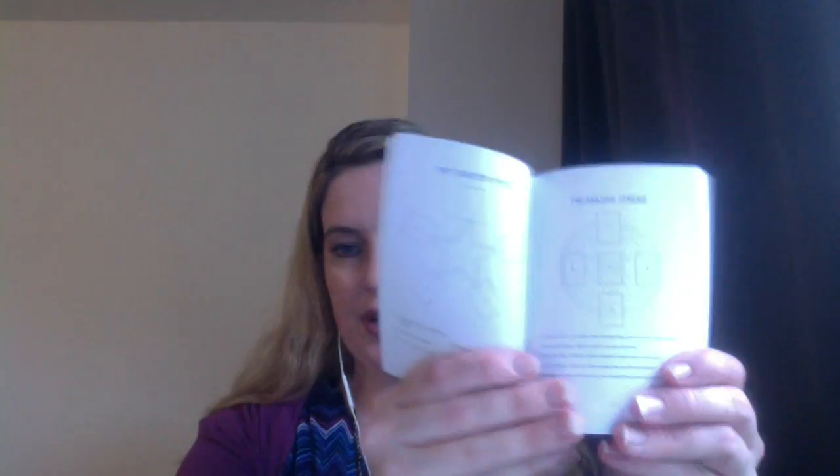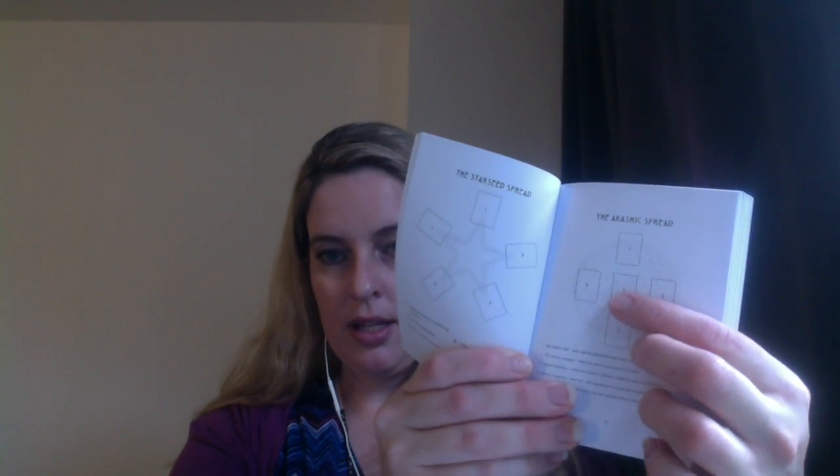There's also an Akashic spread in this one. So there are some differences in the books, but the content you're going to get is pretty similar. With the cards, maybe some of them have changed in regards to the symbols and things like that. Those are the major differences between the books.